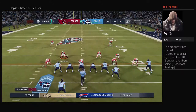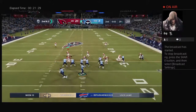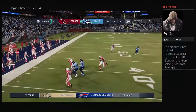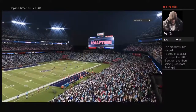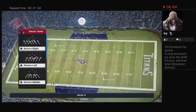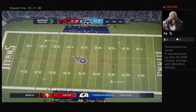Facing a 2nd and 2 after that last catch, good for 8 yards. The final shot here before the break. Tannehill. His throw incomplete. So we have reached halftime with the visiting Cardinals out in front. As we'll head down to Orlando, that's where we find our man Jonathan Coachman at our EA Sports Halftime Report. Coach.